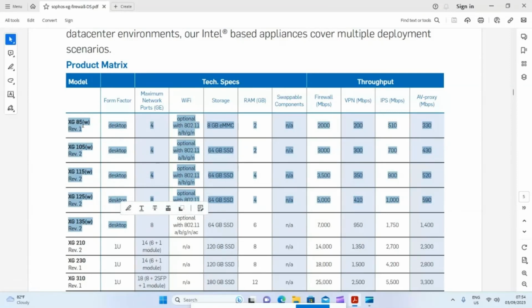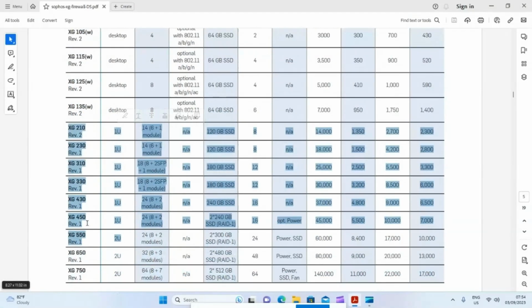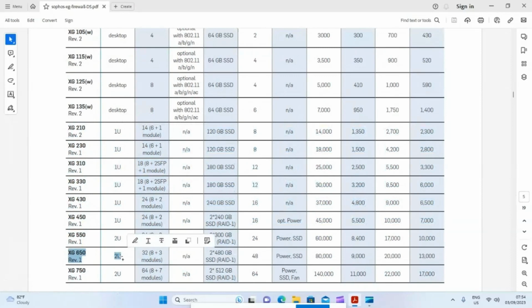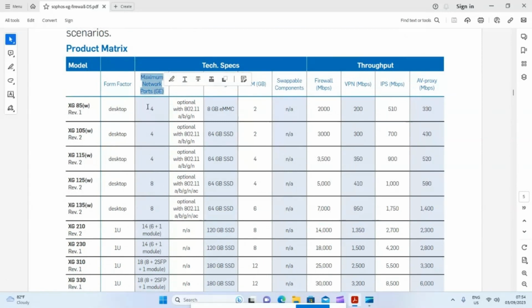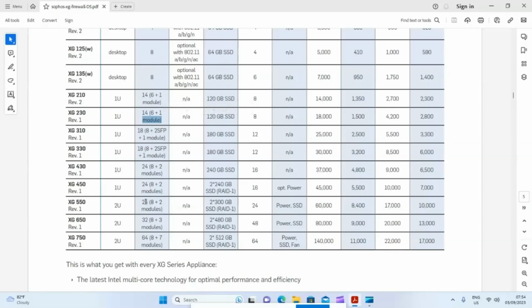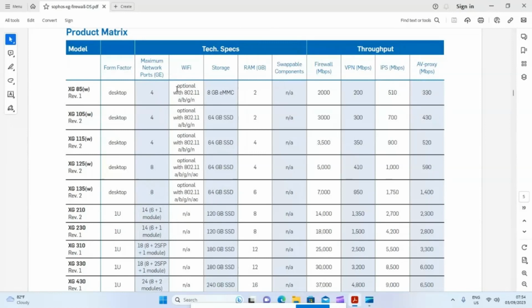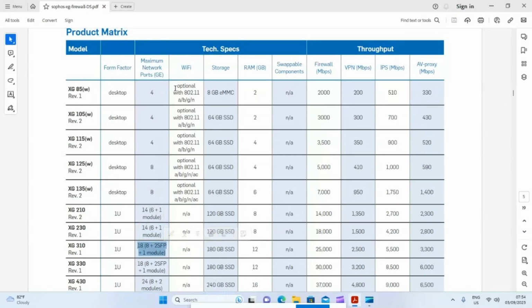The next column is form factor. You see from XG85 to XG135 models, desktop is written. That means in these models rack mount facilities are not available. Except for those, in all the models rack mount facilities are available. Maximum network port in GE. That is the maximum number of gigabit Ethernet ports. In XG85 the maximum number of physical ports is 4. Similarly in XG310, the maximum number of gigabit Ethernet ports is 18. We can add another 8 ports. It has 2 SFP ports for fiber and 1 expansion slot to add add-on cards.